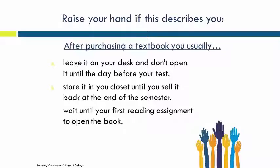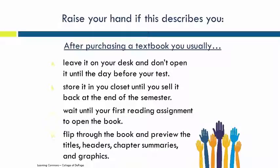How about wait until your first reading assignment before you open that book? I would be one of those. And flip through the book. Preview the titles, headers, chapter summaries, graphics, and nobody good. This workshop is for you.